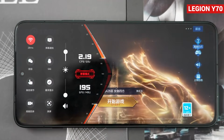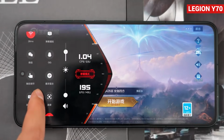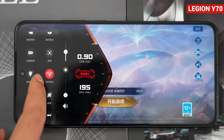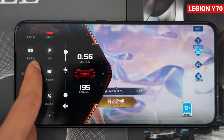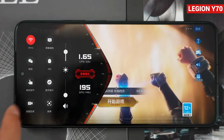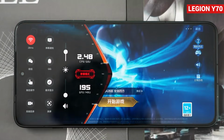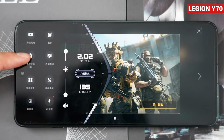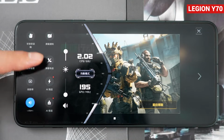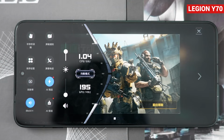While gaming, simply swipe inward from the left edge to open AI Game Assistant. It offers one of the most complete collections of gaming controls I've ever seen on a smartphone. Right in the center, you can choose between power saving, balanced, and performance modes depending on the game you're playing and your remaining battery. For demanding games with longer loading times, you can enable AI prediction features. They're especially useful in games like Delta Force.